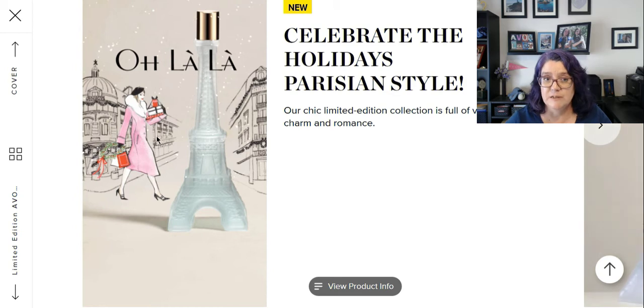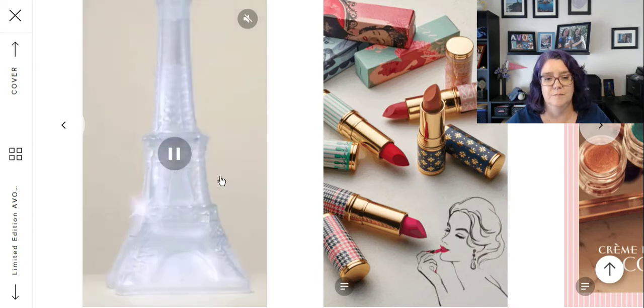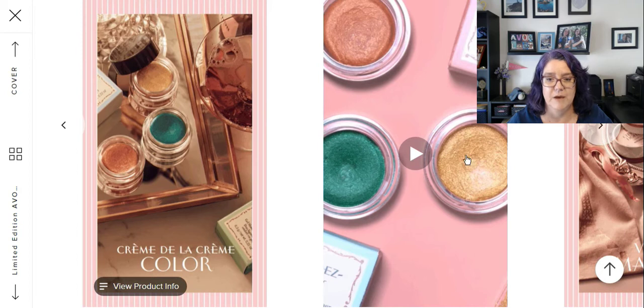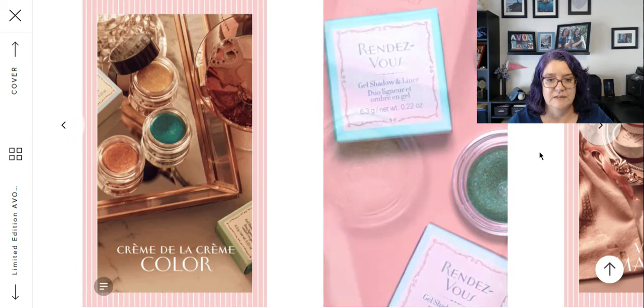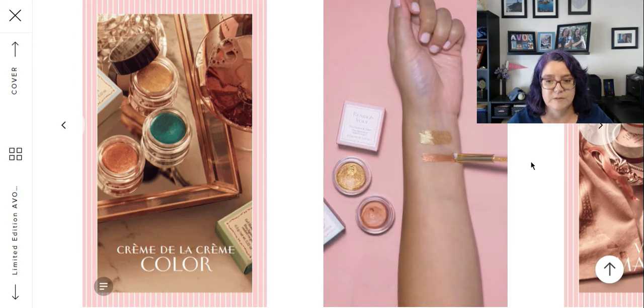But what's great about doing the digital catalog for the what's new is you not only get just this picture and a brief description of the item, you get a video, or you get different aspects of things for the products. So this is kind of our Parisian holiday makeup collection. Again, there's different videos and things that give you a different view, kind of give you an idea of how the items work.